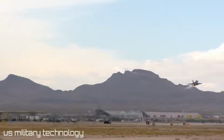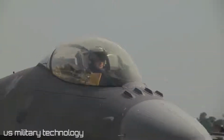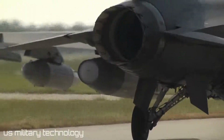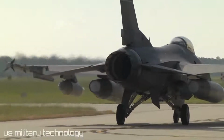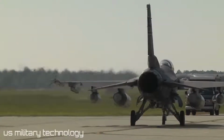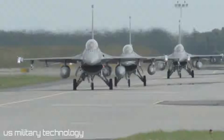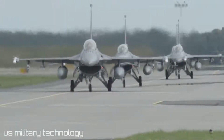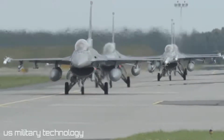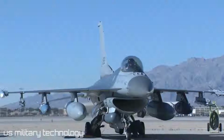The Block 70 jet features a modernized cockpit with a new center pedestal display, CPD, that provides tactical imagery on a high-resolution 6x8 inches screen. The new display will allow pilots to take full advantage of the Block 70's new sensors. The cockpit also has provisions for the Joint Helmet-Mounted Cueing System 2, JHMCS2, display, which lets pilots take full advantage of the Raytheon AIM-9X Sidewinder.